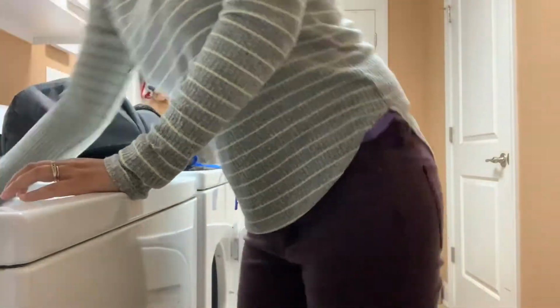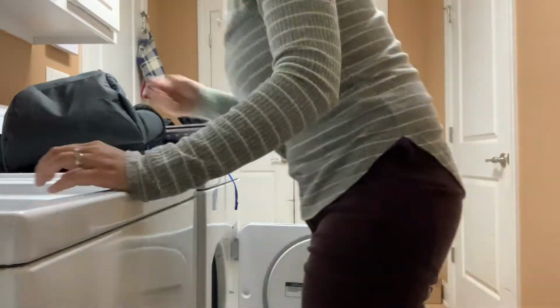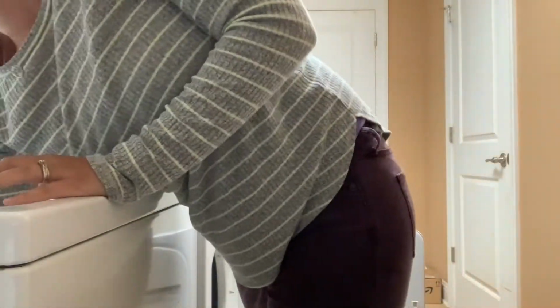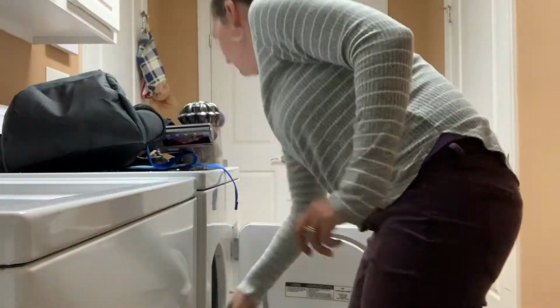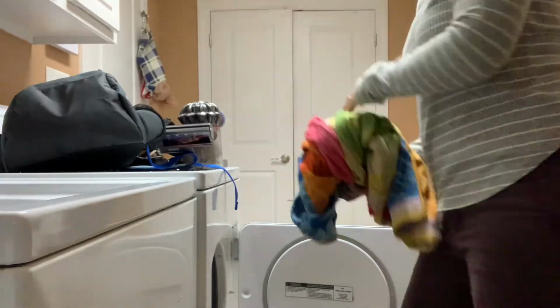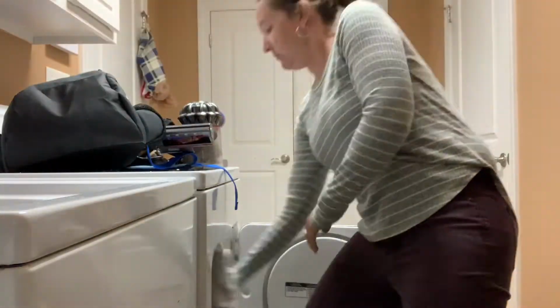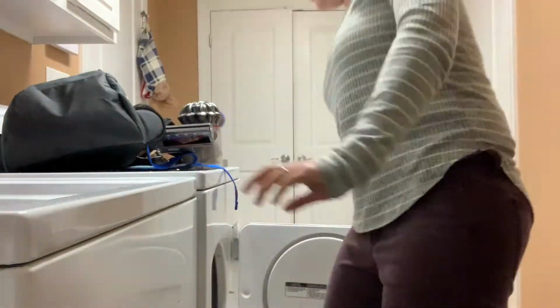All right, so the first load is done washing. I'm gonna go ahead and put it in the dryer so I can get started with the second load. Also, don't separate clothes, especially when I have this much laundry to do. Anything that can fit in the washer is just getting thrown in there.